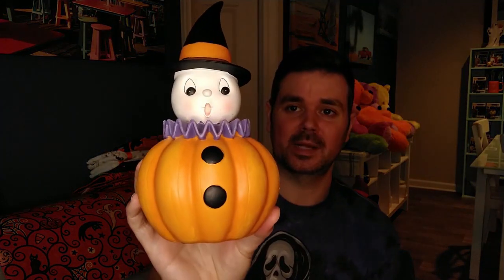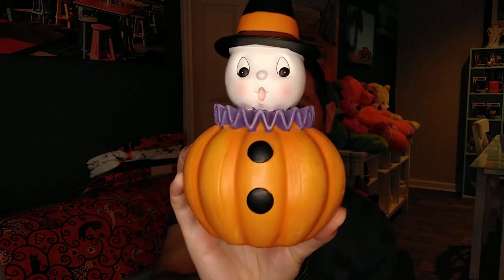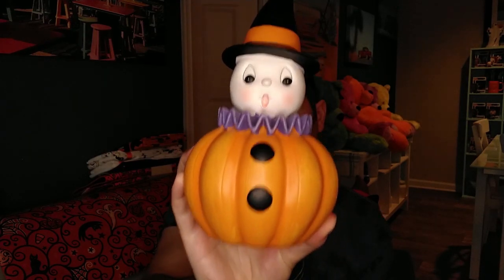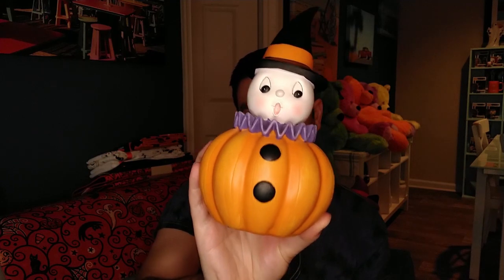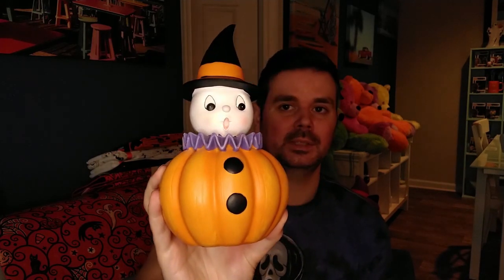Here is this little vintage inspired ghost coming out of a pumpkin. This was Home Goods. This was $6.99. I ended up finding the whole set of these. They have the ghost, the witch, and the pumpkin. My Home Goods had 2 full complete sets. I only really like the ghost.